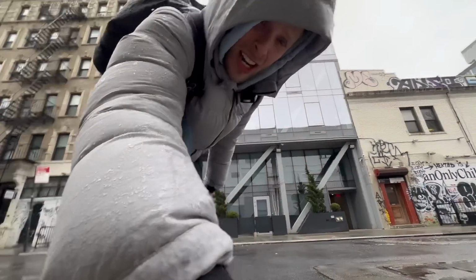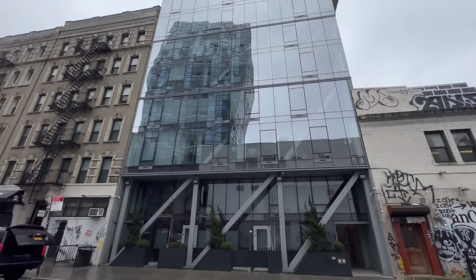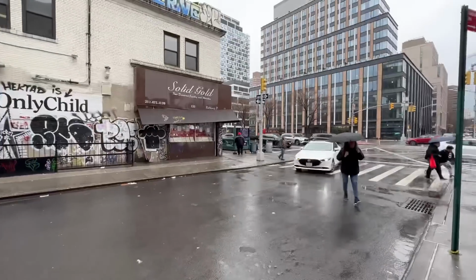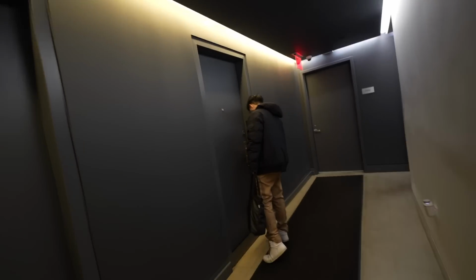I think we're looking at one of the nicest places you could possibly live in the entire area. The building is called 100 Norfolk Street. What a nice looking tower. Just to illustrate what a tight neighborhood this is, look at this. Right around the corner, boom, there's that train entrance. That's where we got out. It's right here, ground floor.